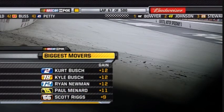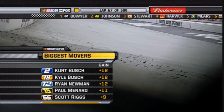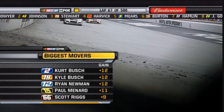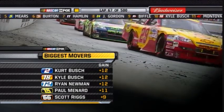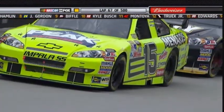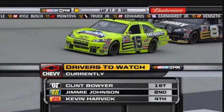Kurt and Kyle, the Busch brothers, with Ryan Newman, who changed engines and started in the back, are the biggest movers of this race so far. See Paul Menard there in that 15 car. We actually watched him yesterday in practice. He looked awfully good. They waved off the restart due to some debris on the back straightaway that they're going to clean up. There's a look at Paul and Eric Almirola right behind him, 16th and 17th place.